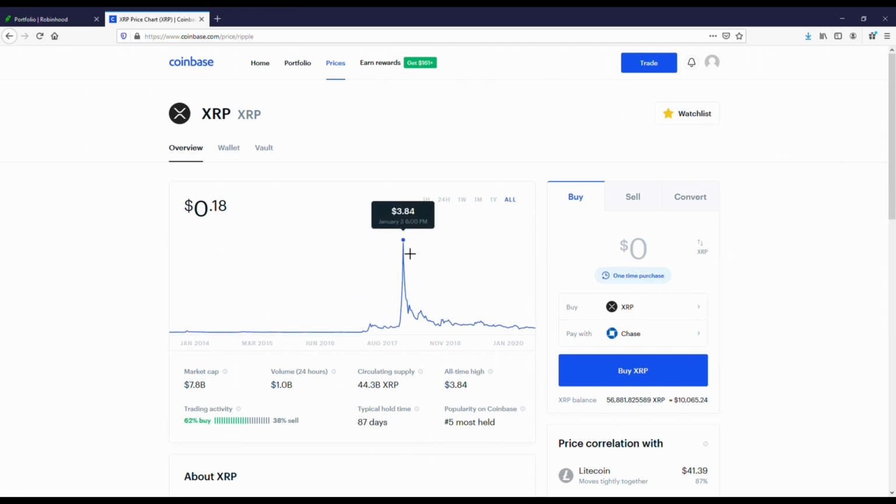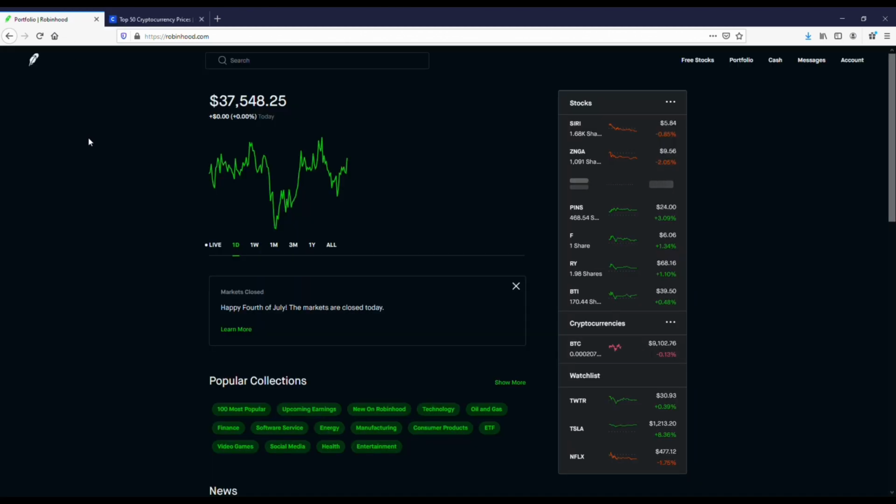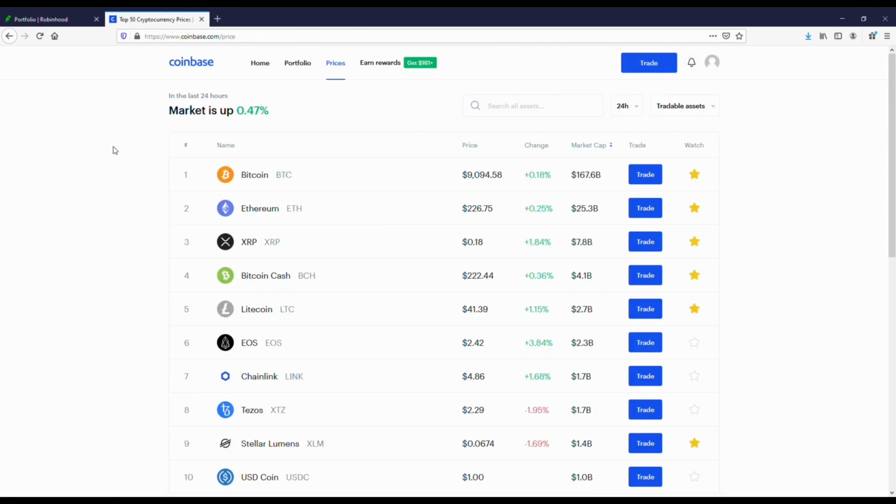But back to a little point here, guys. Honestly, you could check out Robinhood for buying some of the crypto on there. I just think that Coinbase will be a much better alternative for you as far as being able to buy those different coins and whatnot.